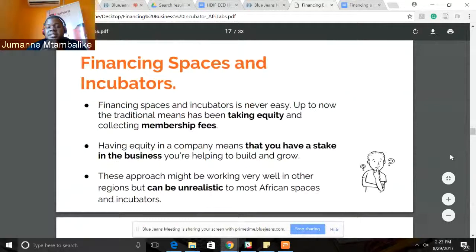A lot of spaces in Africa are doing really good. They are creating a lot of impact in the community. And some of the people running these spaces are still our friends, and we share experience with them. But up to now, the traditional means of taking equity and collecting membership fees seems to be failing us. So we need to start thinking outside taking equity and membership fees as the main mode of raising funds for our spaces.